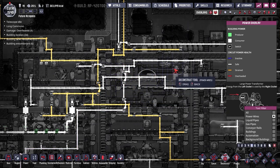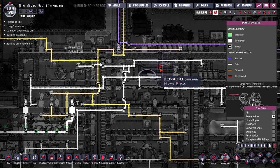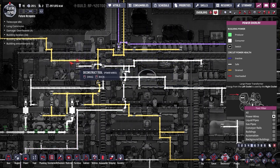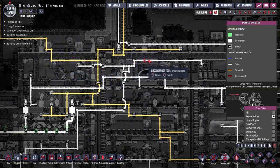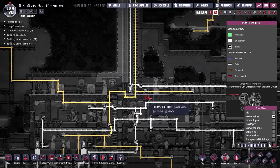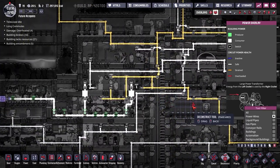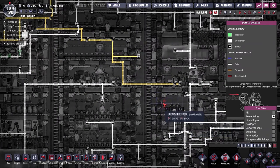Which one was just blinking red? My tree one or this one above it? Crud. Ooh, the one above it. Okay, so I can't add anything to that circuit. That's got a transit tube. No, that's got... I don't know why that's blinking like that. Every once in a while.